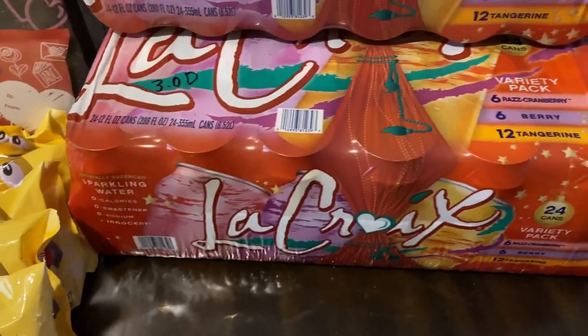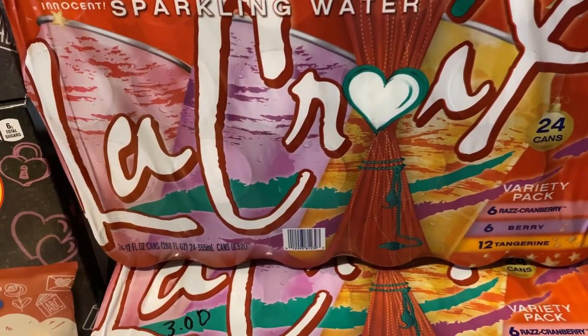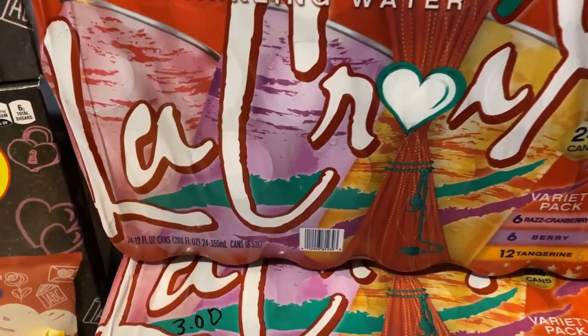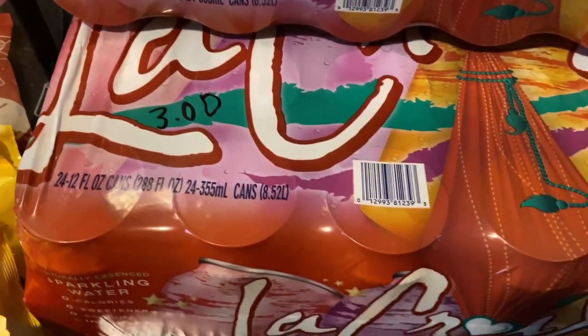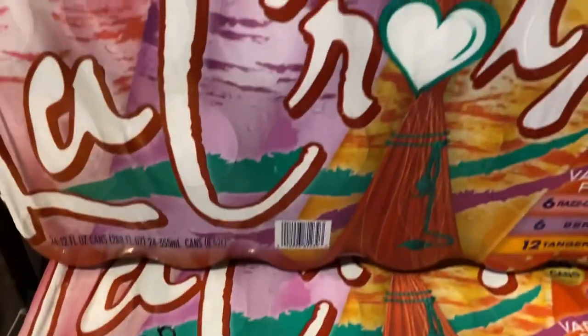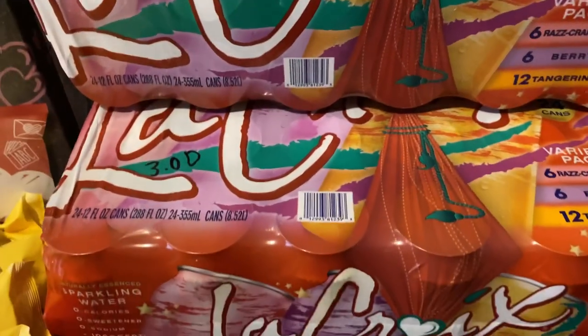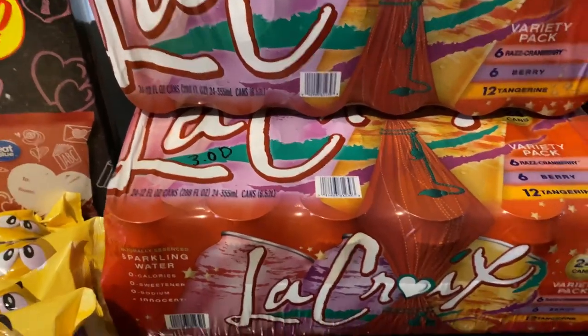And then the last items that I picked up is this LaCroix. I think that's how you pronounce it. I'm going to go with LaCroix, y'all. I don't know, y'all. Don't get on me. So they were each $3. This was clearance. And you can tell it has the heart, so this must have been a holiday special. It has 6 Raz Cranberry, 6 Berry, and 12 Tangerines. I only picked up 2 packs. I'm sorry, y'all. Again, they were $3 a piece.